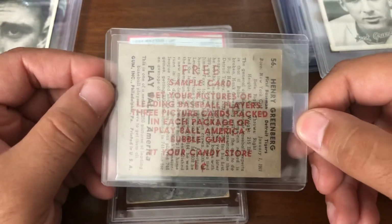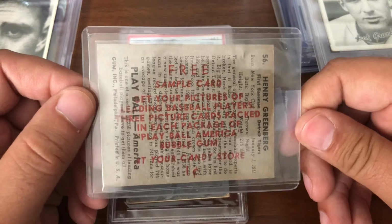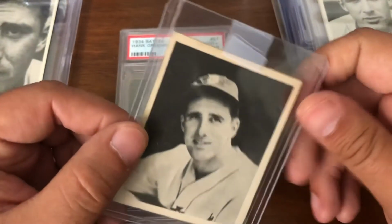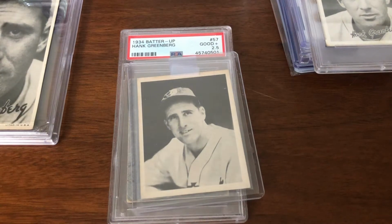So yes, there's a couple dings on the corners, but it's from 1939. What do you expect? But these sample cards are really drying up. So I saw it. I tried to make offers on it, to see if the seller would take a little bit lower. It was already discounted, so it was at a price point that made a lot more sense. So I just bit the bullet, got it for what they were asking at the discounted price.